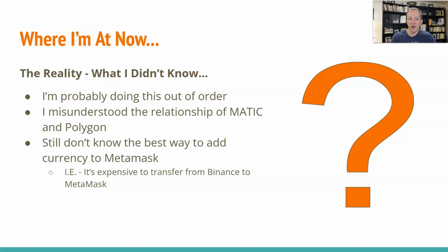So here's where I'm at. The reality is what I did know is probably a lot. I'm probably doing this out of order. Obviously, I talked about Matic, Polygon. I still don't know the relationships there, and that's okay. The bottom line is I don't know the best way to add some type of currency or asset to MetaMask. And I realize it's expensive to transfer from Binance to MetaMask. So there has to be a better way. I just don't know what that is yet. So I'm going to look into that.